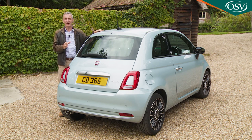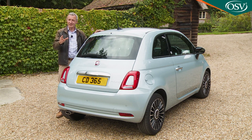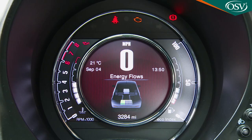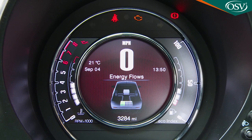At the top of the range, Rockstar trim gives you all the features of the Star and Sport variants, but also adds in dark-tinted rear windows, chrome kick plates, and a 7-inch TFT instrument cluster screen.